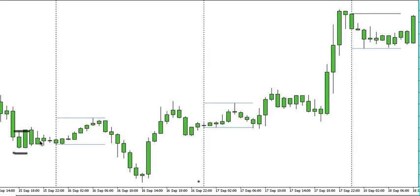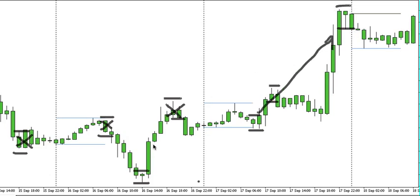We're long from the low, short from the high. We'll let the hedge play out. This one stops out. Long from the low again, let it play out. This one stops out. Short from the high, and a long and a short. So now we have 2 longs and 1 short. This one stopped out as well. We've taken those 3 losses now, and then price breaks up to short from the high, and here you take profit on your 2 longs.